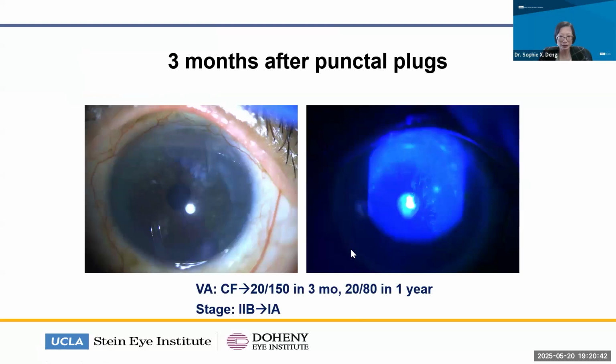Three months later, that's what he looked like when he presented to our clinic. The conjunctiva was much quieter. The ocular surface epithelium was much smoother. You can see in the fluorescein staining that the central cornea was largely unaffected. The superior limbus still exhibited this stippling staining. His vision improved from counting fingers to 20/150 in 3 months, and 20/80 a year later. So his stem cell deficiency improved dramatically.